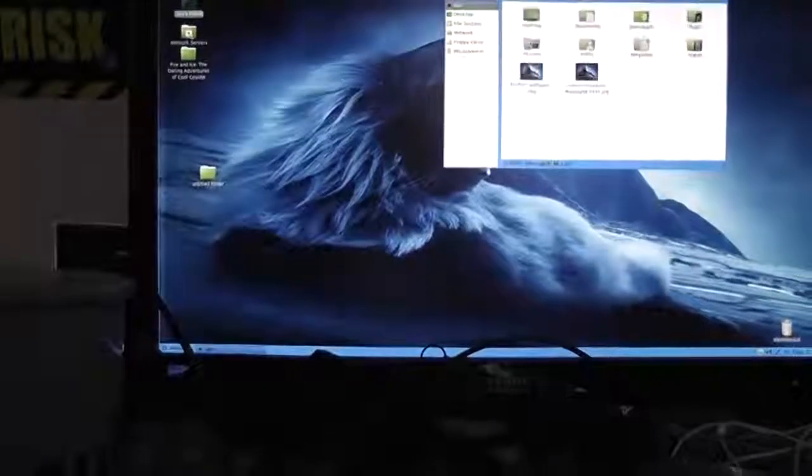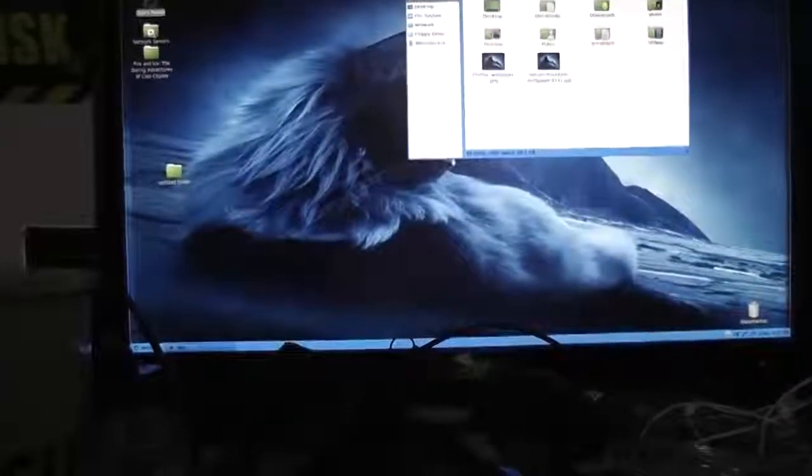Right, enough of the software now. Let's go back to the stuff that we like. Shutting down. Beep. And I shall now switch off the power.